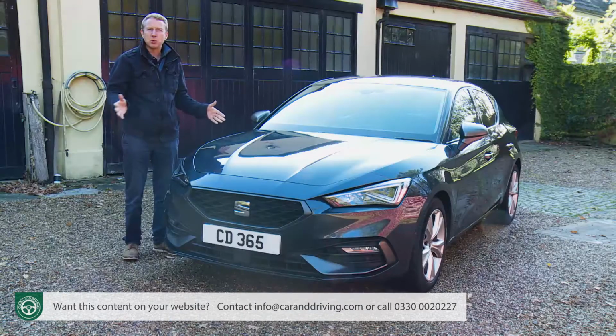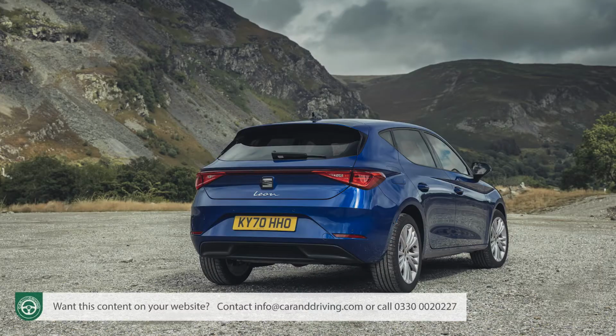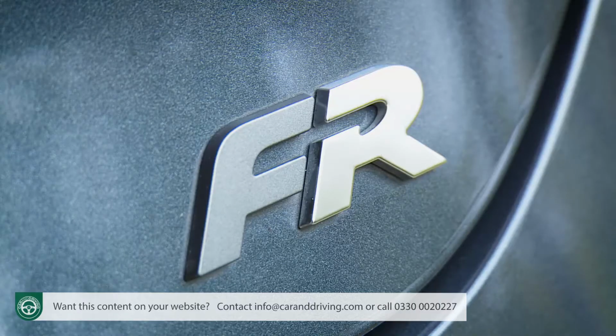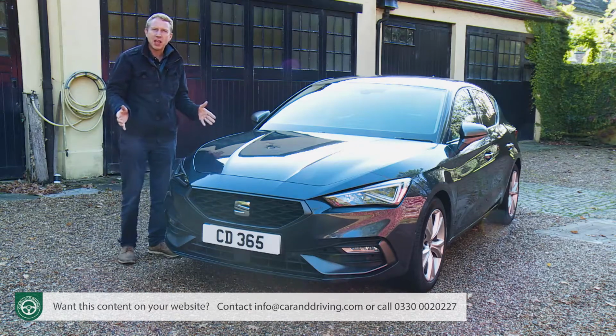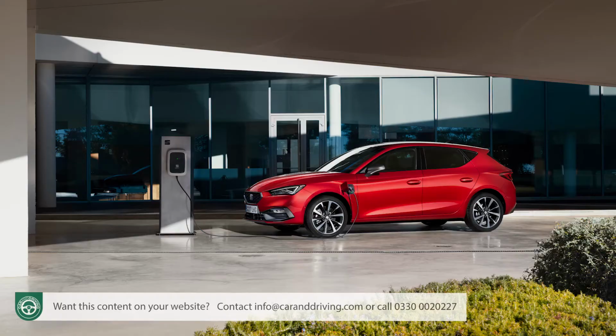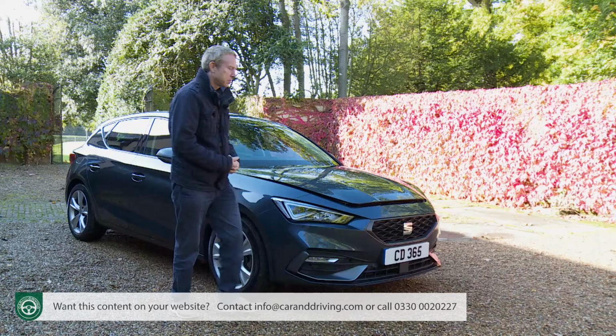Either way, virtually all sales are made with either base SE trim, SE Dynamic spec, or the FR variant that we have here. For those wanting a bit more engine tech, the PHEV Leon E Hybrid was launched at asking prices from around £31,000. For the top Cupra Leon hot hatch, you'll be looking at more like £35,000.